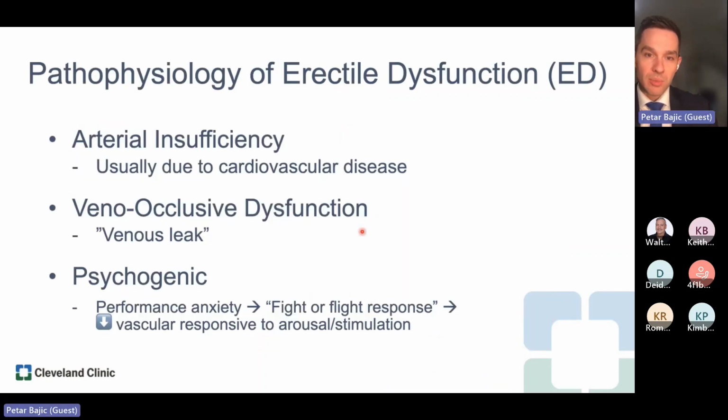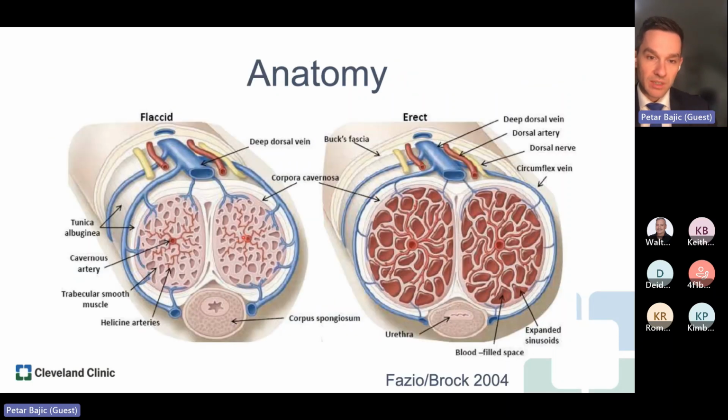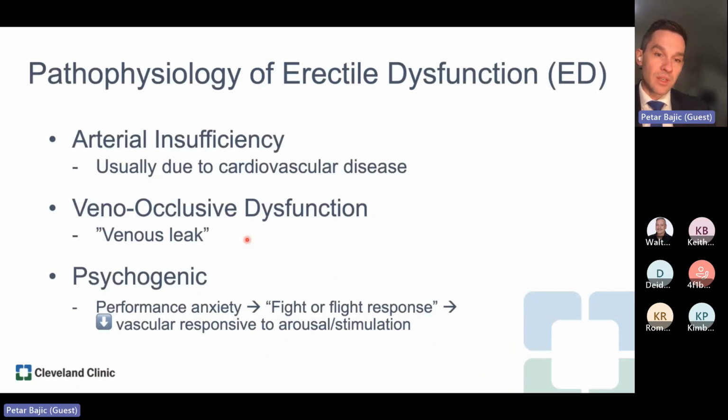So there's a couple different ways that ED can happen. The first is if there's not enough blood flow in. So simply back to this picture, if there's not enough blood flowing into these arteries because of hardening and narrowing of those arteries due to cardiovascular disease, that might be a reason to not be able to get an erection. So we call that arterial insufficiency, and that's the most common cause of ED.